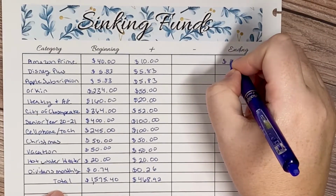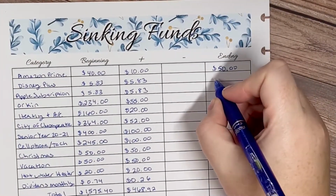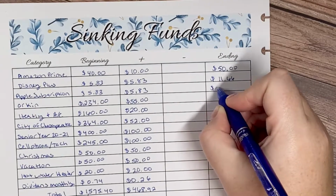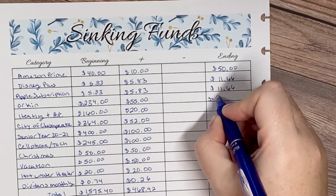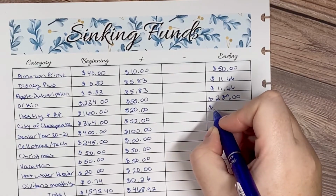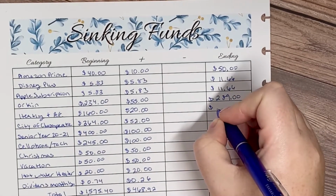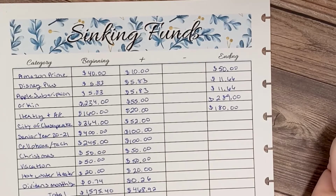The ending categories, so Amazon Prime is $50. And so I'm pretty much halfway to what I need for September there. I have $11.66 for Disney Plus and Apple subscription. And then I have now $289 for Orkin. So we're good there, on track for May's termite contract and the $88 fee for coming out to spray. I live next to a water feature, so that's why I have them come spray so often. I don't want bugs in my house.